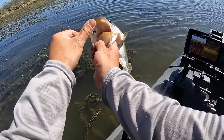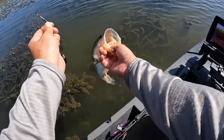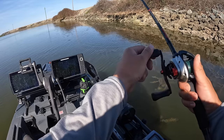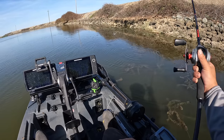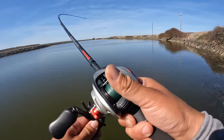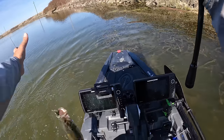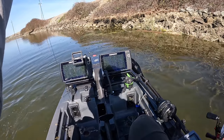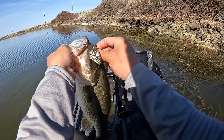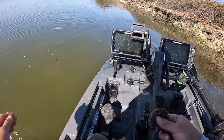Gonna be live well worthy. Yeah, second pass through here. Another bite. Man, punch bites on. Thank you, Obity. There's another good one. I don't even know if that's gonna cull. I don't think so. Yeah, I would say not, but man, fun fish.